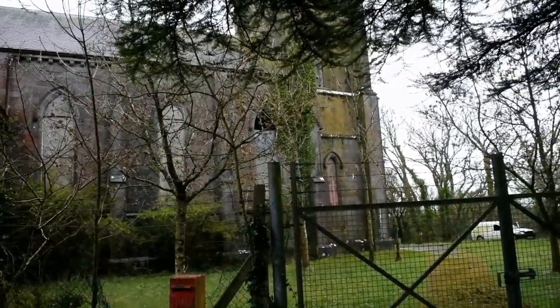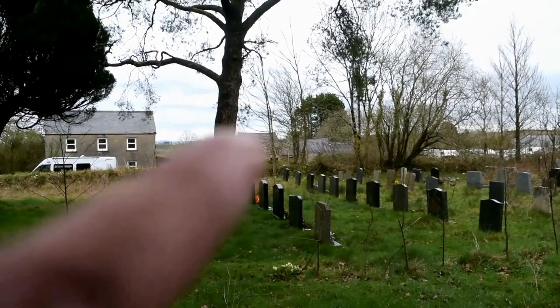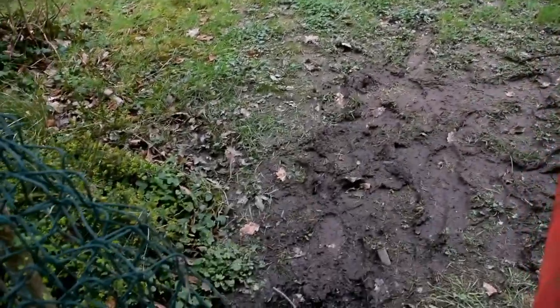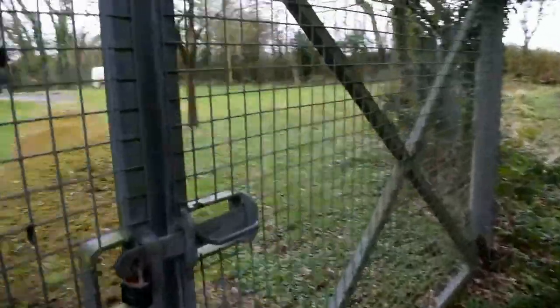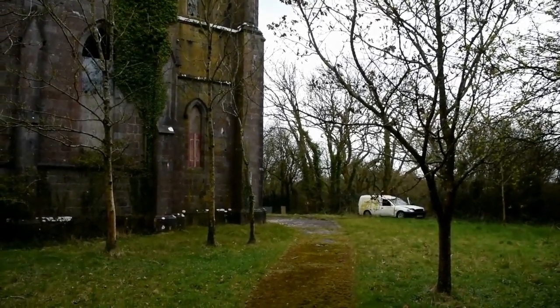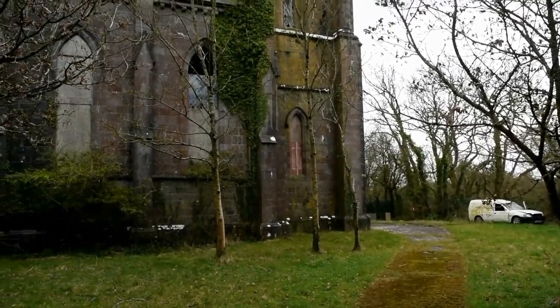Oh, look at that. That's a shame. The stained glass windows have been smashed in. Oh, wow. And you've got a farmhouse over there that's empty and derelict. You've got another one there where the van is. Oh, that's such a shame, such a shame. There's even an old escort van just dumped. It's been there for ages by the look of it, and there's more graves over back there.